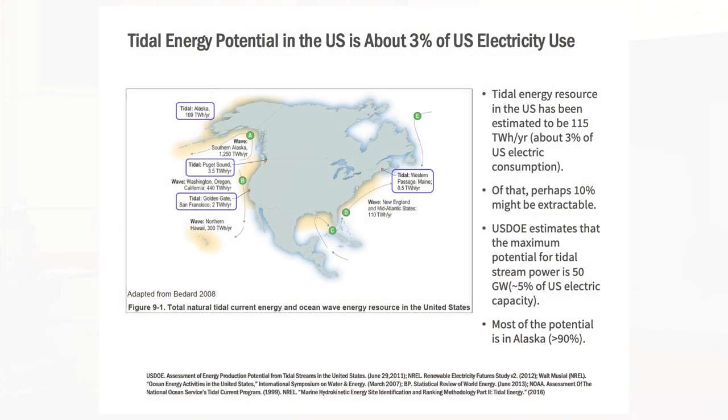Looking at the potential in the U.S. for tidal, it's about 3% of our electricity uses. That's the total potential of the tidal energy we have here in the U.S. So it's not a lot. Much of it is up in Alaska, and you're going to see that in a lot of these resources.